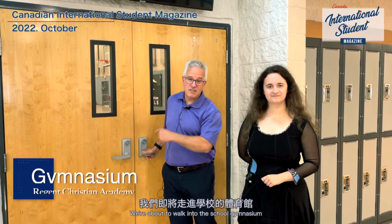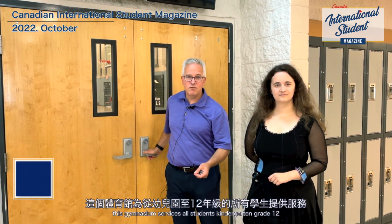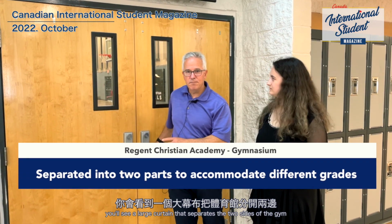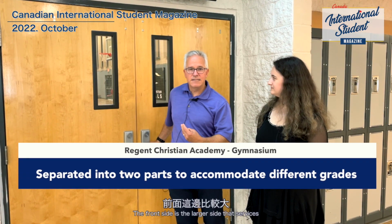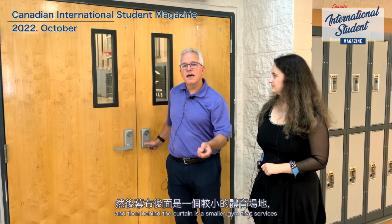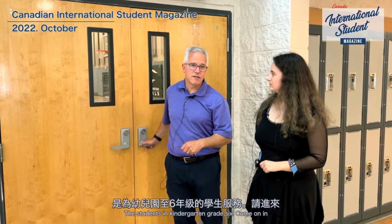So we're about to walk into the school gymnasium. This gymnasium services all students kindergarten to grade 12. You'll see a large curtain that separates the two sides of the gym. The front side is the larger side that services the students in grades 7 through 12. And then behind the curtain is a smaller gym that services the students in kindergarten to grade 6. Come on in.